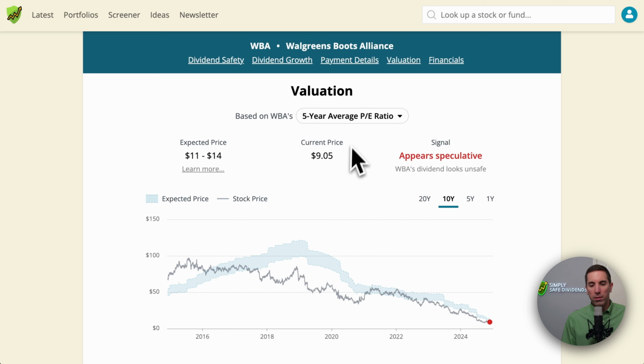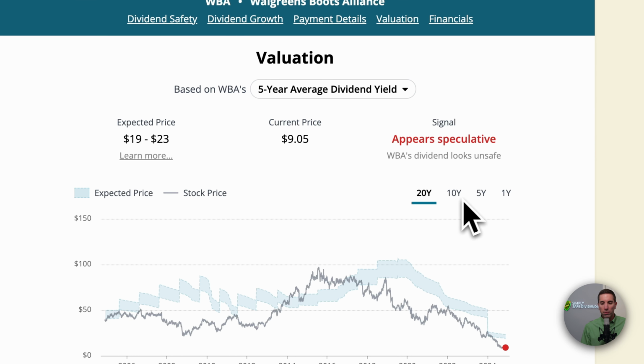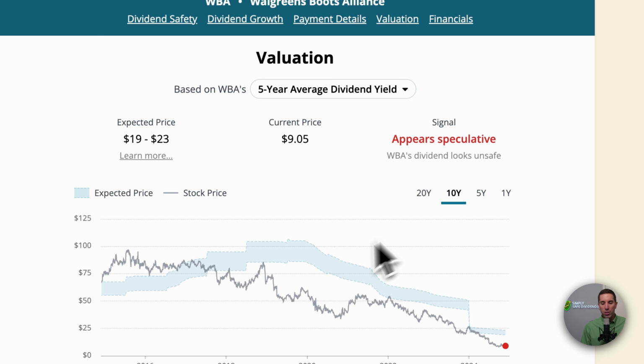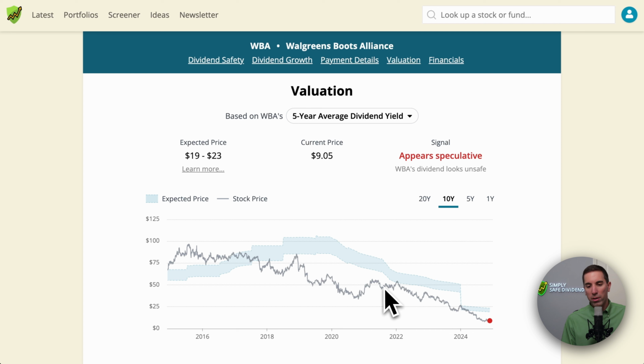If you had been looking at the stock's P ratio or the dividend yield over time, you would have said, oh, wow, the shares look really cheap here in 2018, 2019, 2020, 2021. But that proved to be an illusion, right? Because the company's profits came under a bunch more pressure. They took on a lot of debt. They ended up having to cut the dividend here.